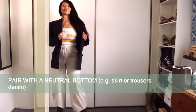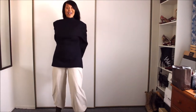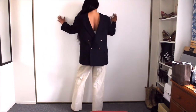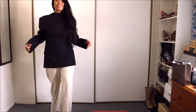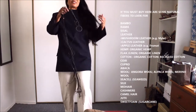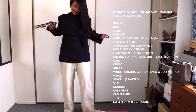You could do the same trick, turn it around. Feel free to belt it. Do your thing. Actually, I have a belt. I have this unique belt that I've had. It's definitely vintage. I got it in the 90s when I went to see my friend Karen in New York.